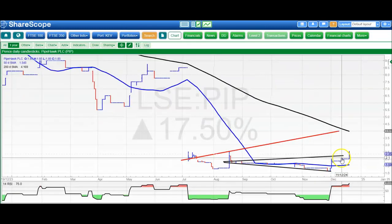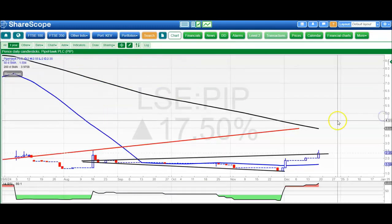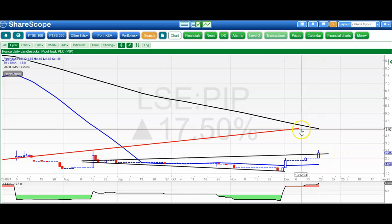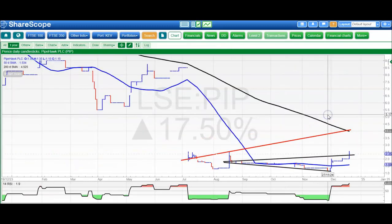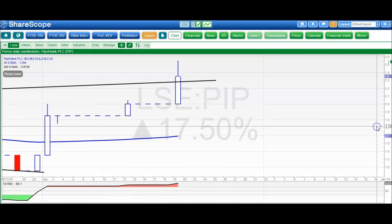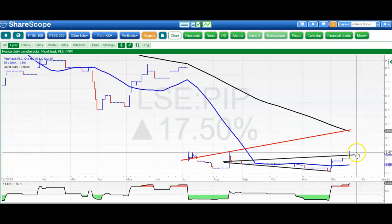Moving on to Pipehawk, which I look at. I don't think anybody else looks at it, but I look at it, and here we've got the shares breaking the initial broadening triangle target, which was around 2.3 pence, and above that we're looking for a fresh leg to the upside towards the 200-day moving average and that resistance line projection from the start of July. So that's looking at around the 4 pence level, and maybe we'll get that by the end of next month.